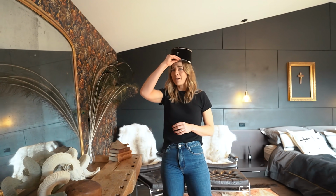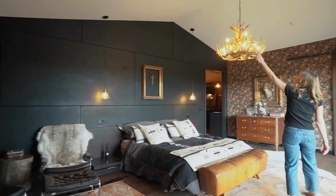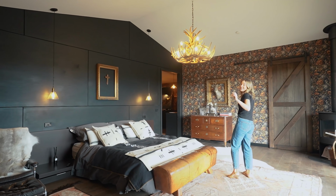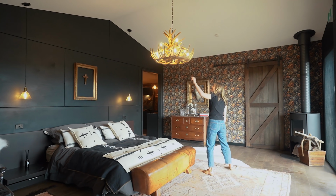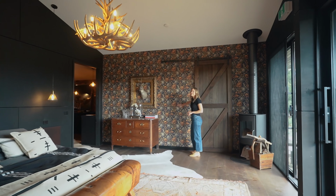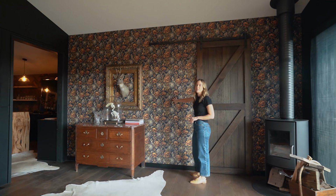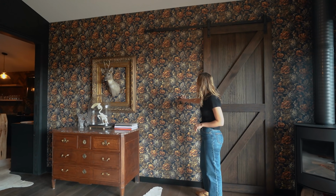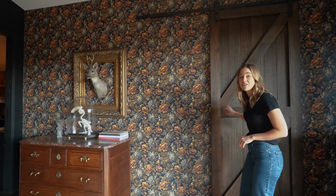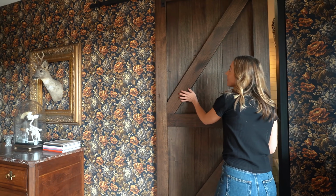Again, with the hats, oh my God, I love it. This is very special. Gives you an indication of what's to come, that amazing antler pendant. This wallpaper, you know what? It was almost a necessity for wallpaper to come in here. I love the pattern in this. It's very rich and the colors and tones work incredibly well, especially with the dark timber.